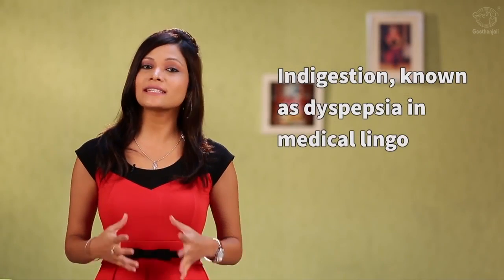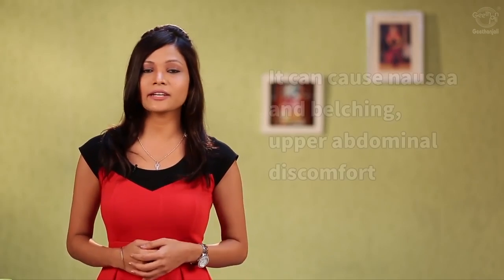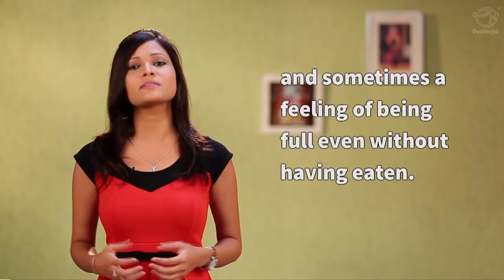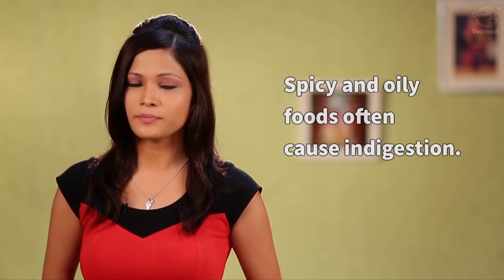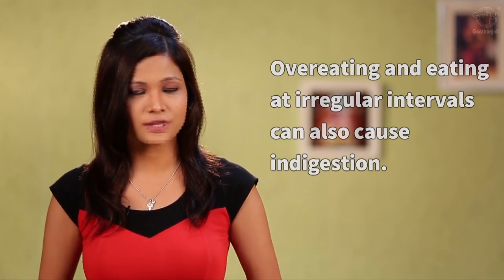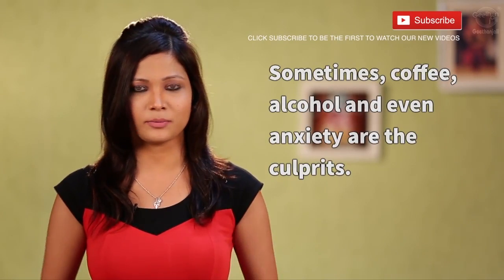Indigestion, also known as dyspepsia in medical terms, is a very common problem nowadays. It can cause nausea and belching, upper abdominal discomfort, and sometimes the feeling of being full even though you haven't eaten. Spicy and oily foods can often cause indigestion. Overeating and eating at irregular intervals can also cause indigestion. Sometimes coffee, alcohol, and even anxiety are the culprits.